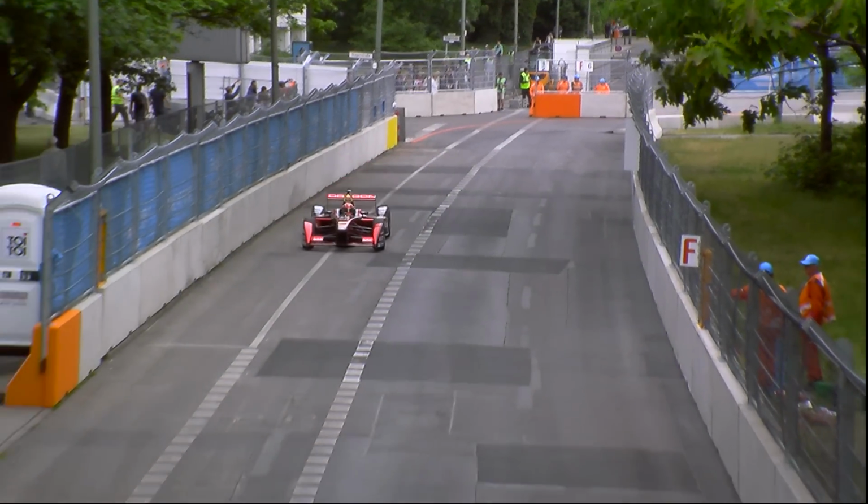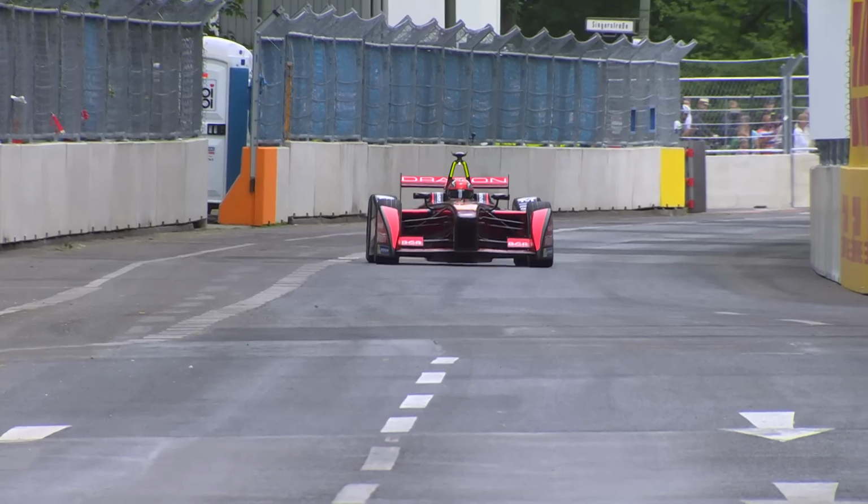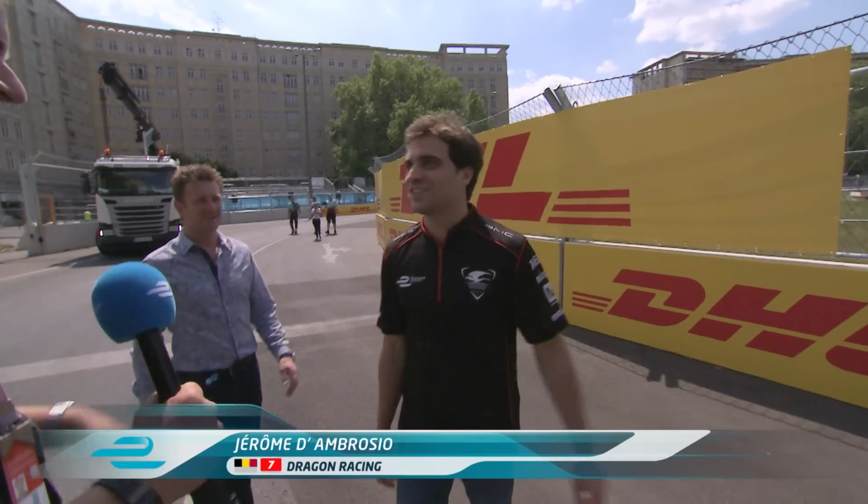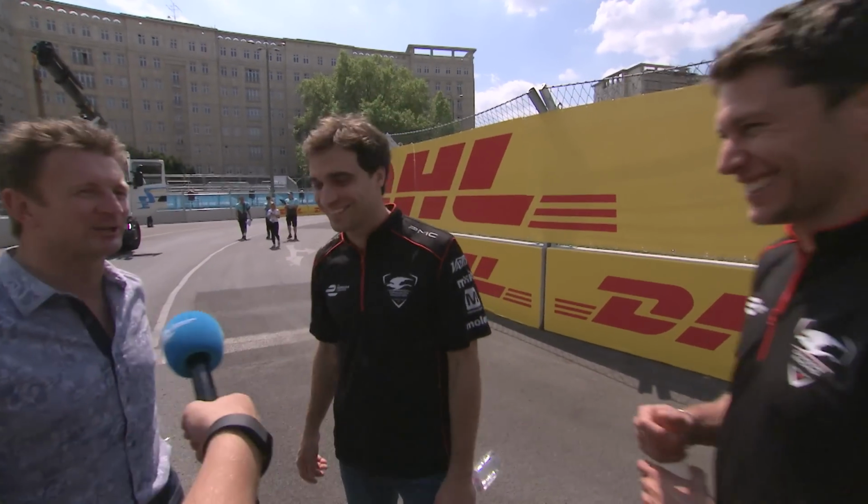We've got the 2 Dragon drivers arriving, Jerome D'Ambrosio and Loic Duval. They're going to stop for a chat, aren't they? Always. Come on. Talk to Allan at least. He told me we're your lucky charm.